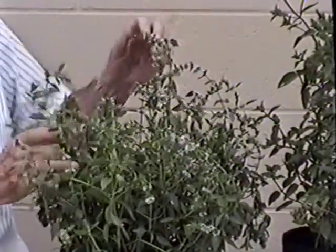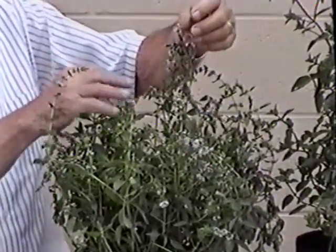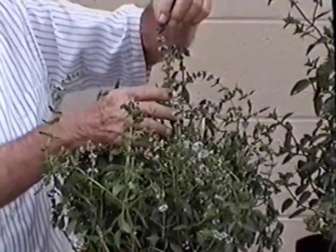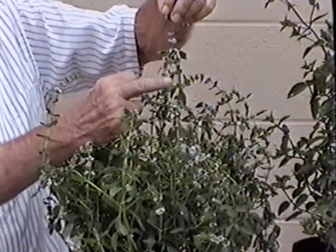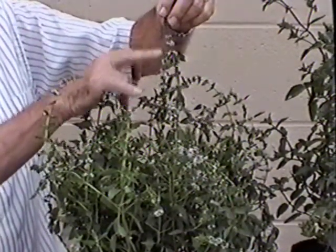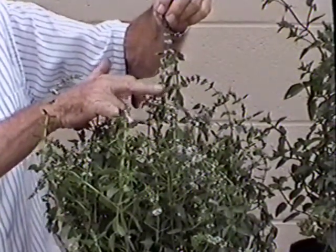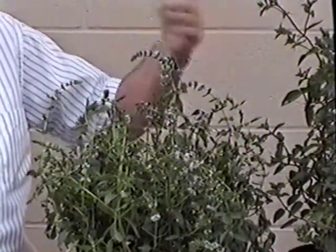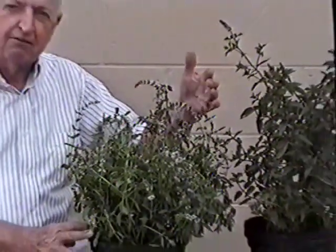It's characterized by a lighter color, and the bloom, as you can see, instead of being totally on the terminal part of the shoot, occurs further down on the stem in the axils of the leaves, which characterizes that particular plant. Although they're two very closely related plant species, they produce two very different and distinct types of oils.